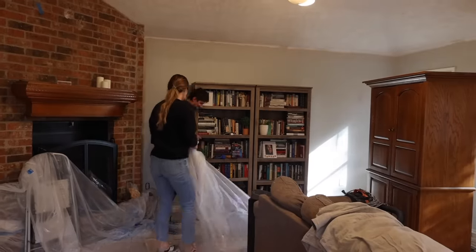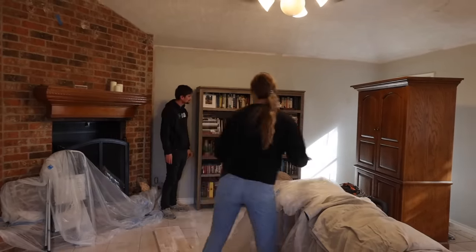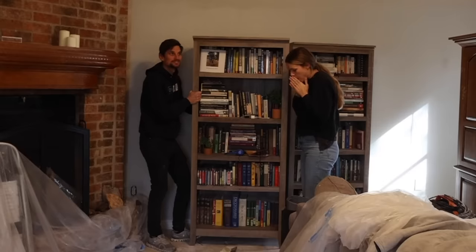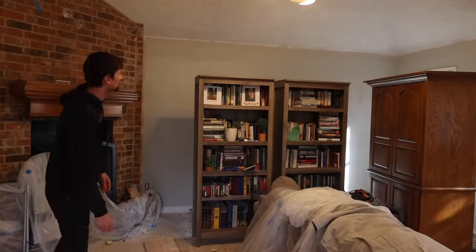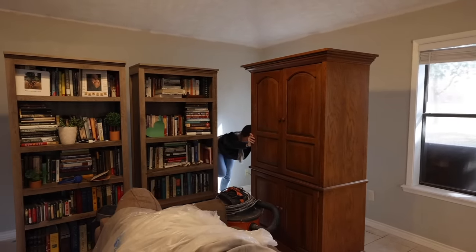Once Andrea finished applying the joint compound to the brick, we got the whole living room and kitchen ready for paint, but we ran into a few snags. Sorry. Thankfully, our friends were super gracious and said it wasn't that big of a deal, but here I'm gonna state the obvious and say you should definitely remove breakable items from your shelves before you try and move them.